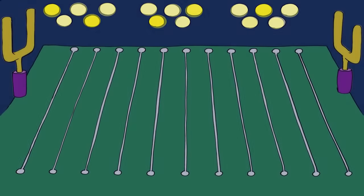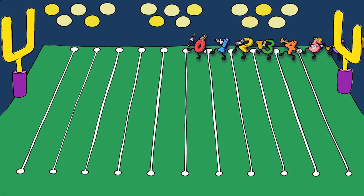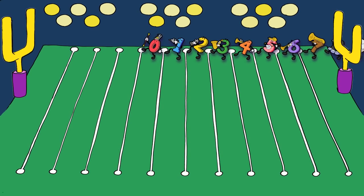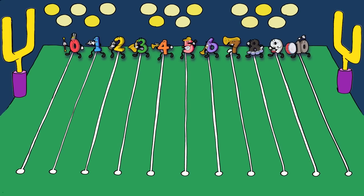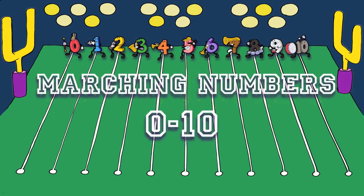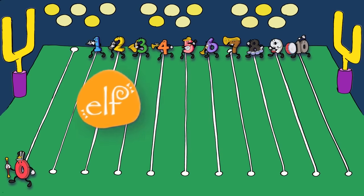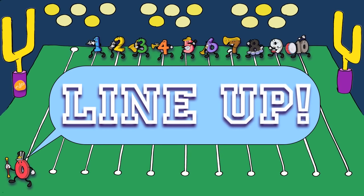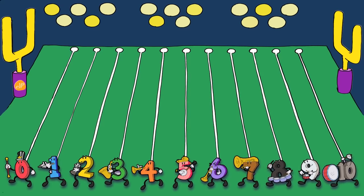Ladies and gentlemen, put your hands together for the marching numbers. Marching numbers 0 to 10 by Elf Learning. Line up. Listen and repeat.